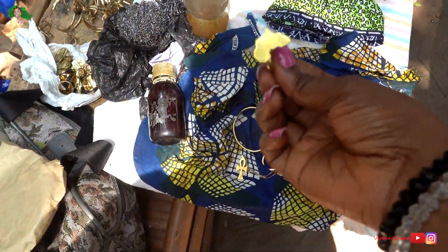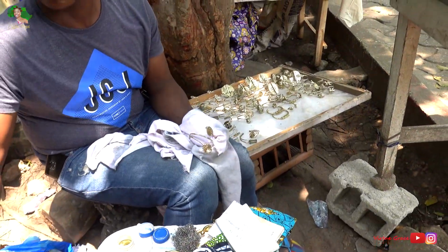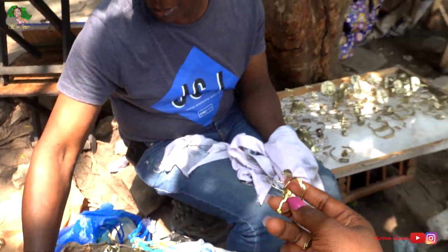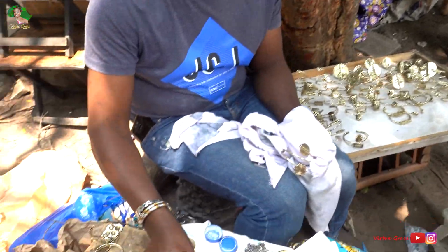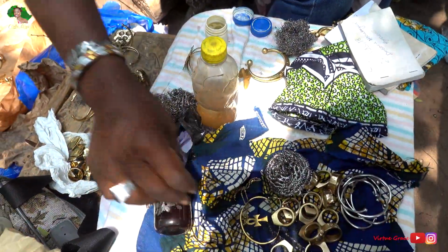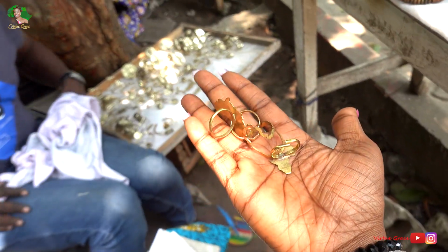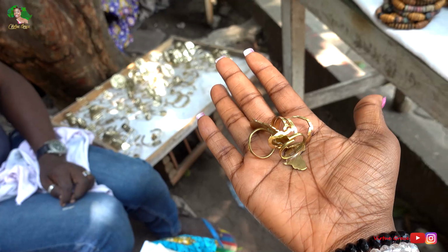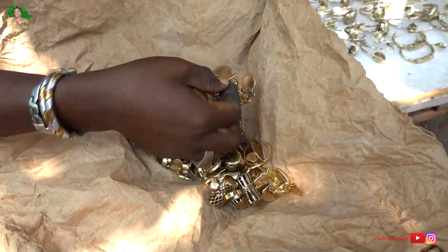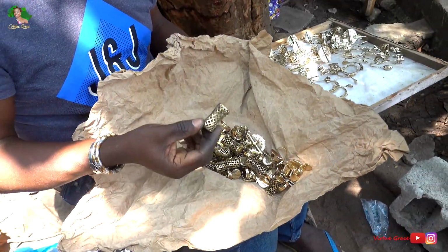I just saw this ring here, see? A brass ring. Since I've been traveling, I went to Sierra Leone, I went to Cameroon, I've been checking. I always ask, they rarely sell rings, but here in Benin Republic, I've seen them. Let me see the other ring. See? These are costume brass rings. I've seen it here in this market today. I didn't see it in Cameroon. Okay, he wants to show me more. I've not checked in Nigeria, so I can't tell, but in Cameroon, in Sierra Leone, I didn't see.